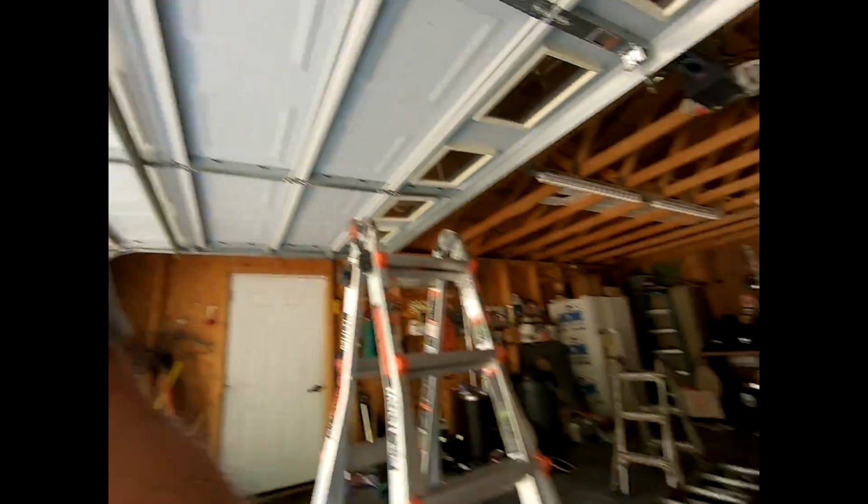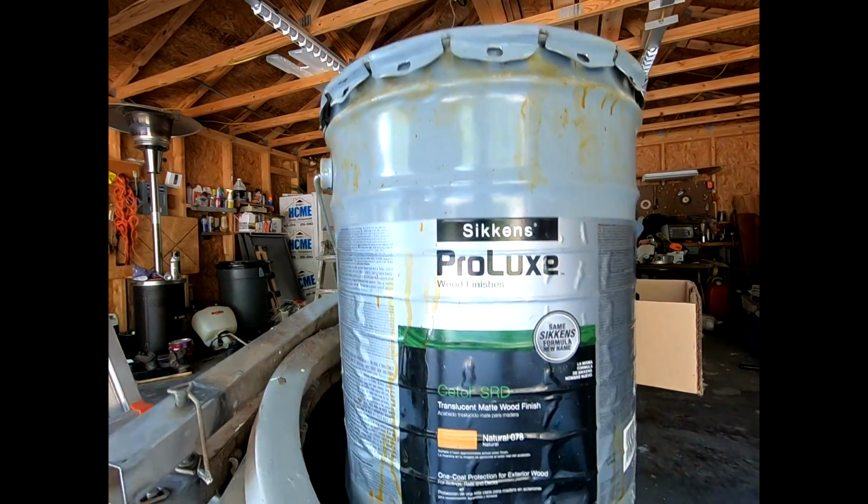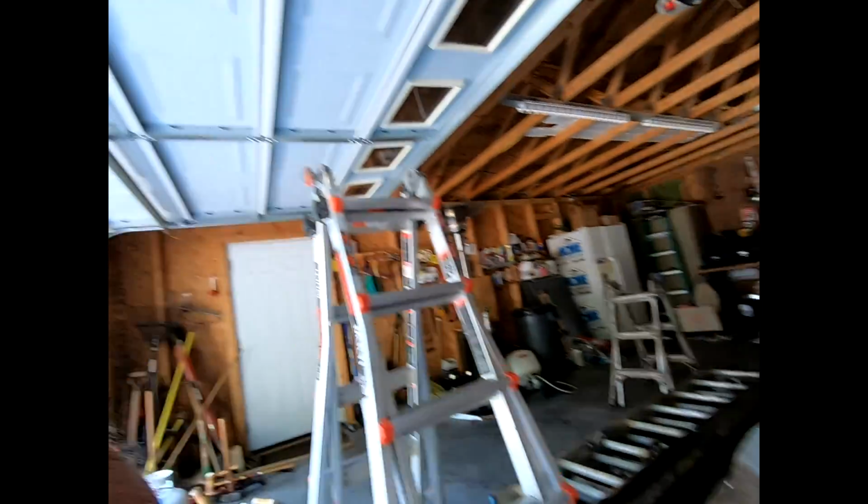And this is an oil-based product, and it used to be called Sikkens, S-I-K-K-E-N-S. And it really helps out when you dig through the garage. And guess what? This is the Prolux. Sikkens has since been bought out by PPG, and still a great product and great looking.